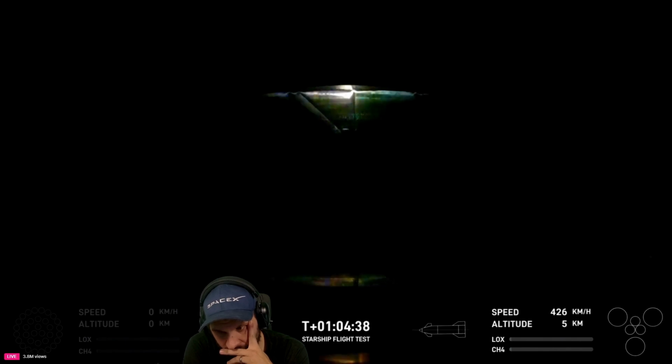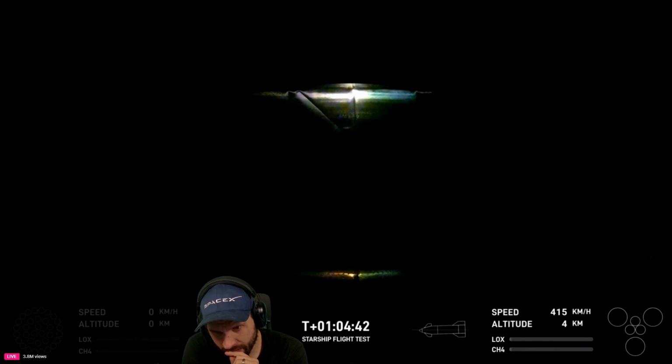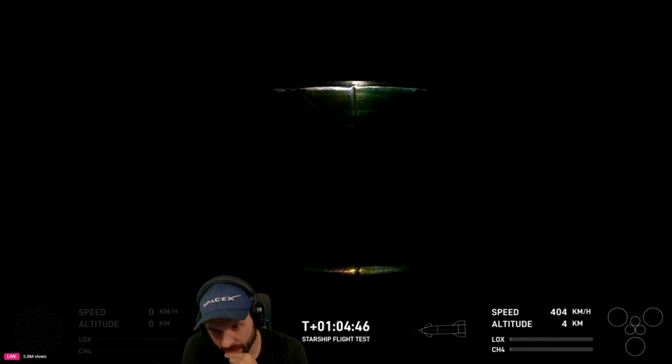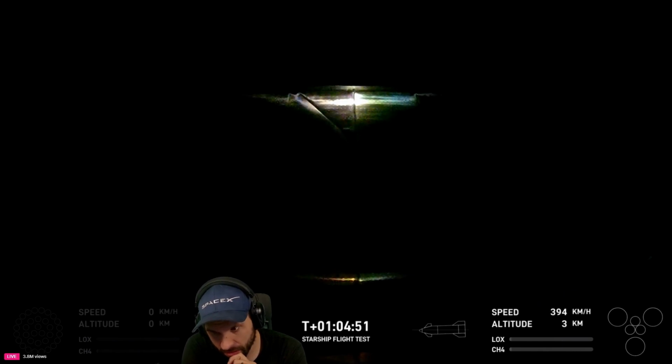So we've bled off pretty much all of the speed we're going to. We're essentially at terminal velocity. 15,000 feet. Starship is at 5 kilometers altitude, remains on target. Five to go, coming up soon, landing burn. 10,000 feet.